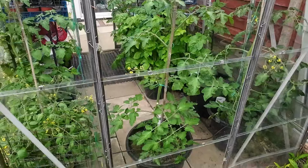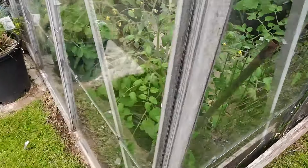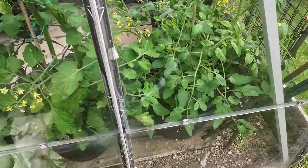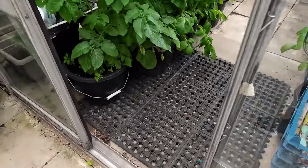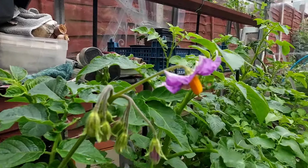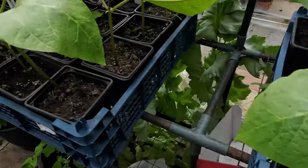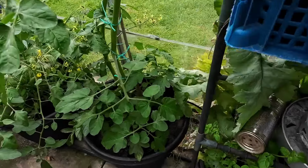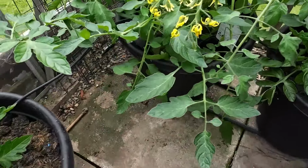look how tall the tomato plants are now. I'm a bit surprised we can't see tomatoes. Let's go and have a look. Potato flower. Right. And here's the beans. Look, they're about ready for going out now. These are the Lady Di, the second lot I bought. I don't think there's any tomatoes on there. I can't see any, but there's quite a few flowers.